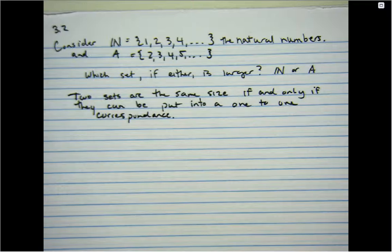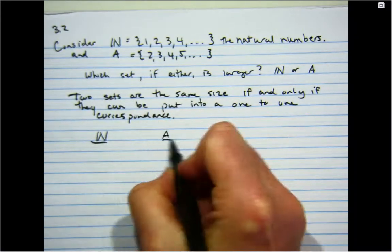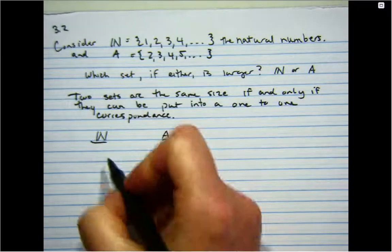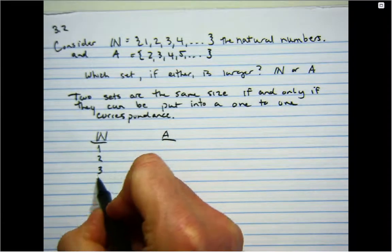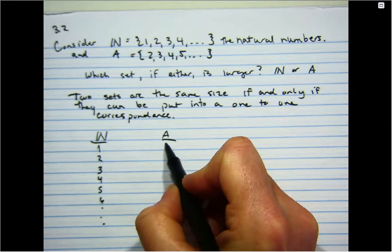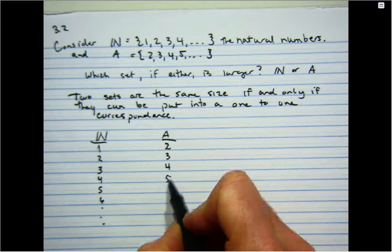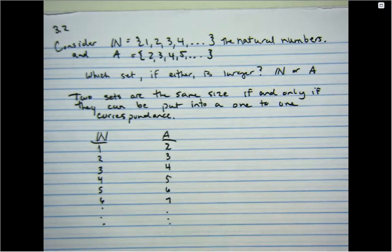Okay, so when we go back to the definition, then we see a way to pair them up. And a lot of times I'll do that vertically. So first we want to list the sets so that none are missed. And then we pair them up.